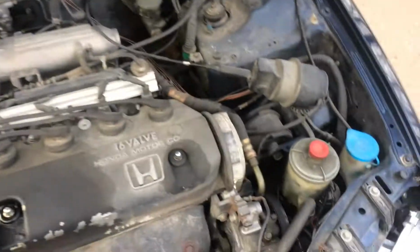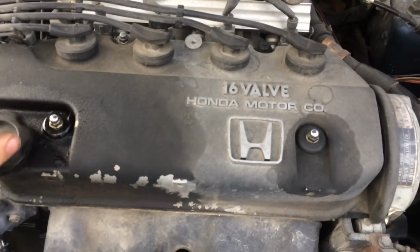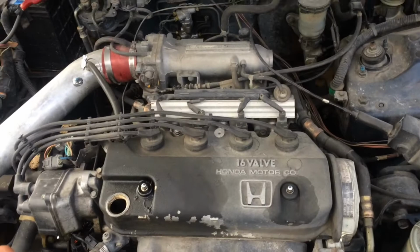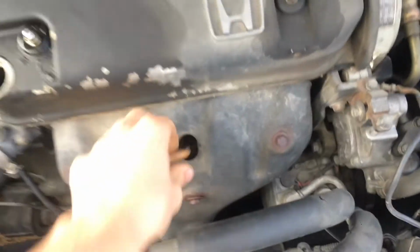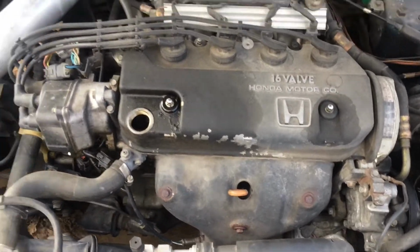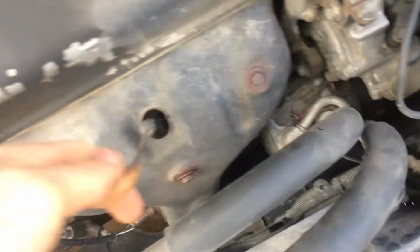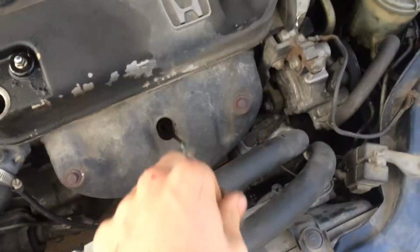Alright, now it's also important that you do start it up first, especially if you change the filter, so that the filter gets filled back up with oil and you get to know how much went to the filter minus what you put in there. So it's important that the filter gets filled up and then you check the oil so that you're not low. So what I'm going to do is get a rag. You want to get a rag and go ahead and get your dipstick out and clean it off the first time you pull it out, and then put it back in and check it.